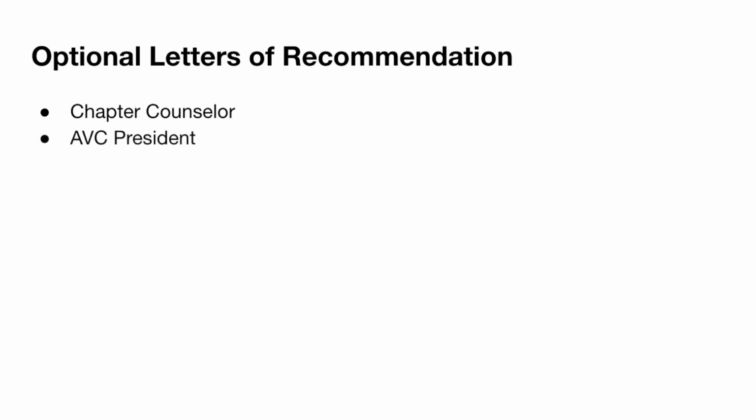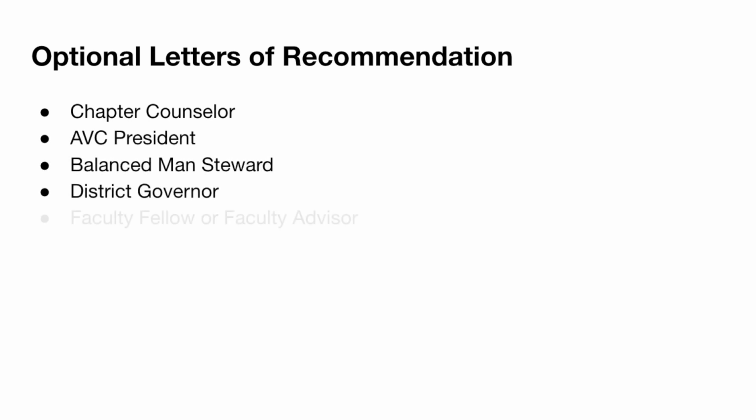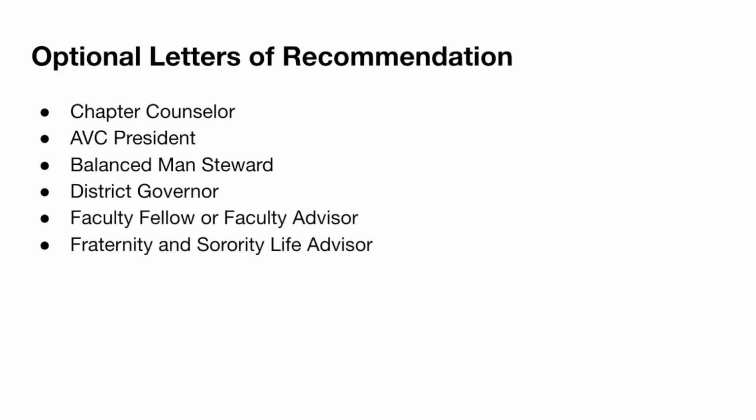In this year's application, uploading letters of recommendation is optional. We've made it easy for you to upload letters of recommendation in the Supplemental Documentation section from the following individuals: Chapter Counselor, AVC President, Balanced Man Steward, District Governor, Faculty Fellow or Faculty Advisor, and Fraternity and Sorority Life Advisor.